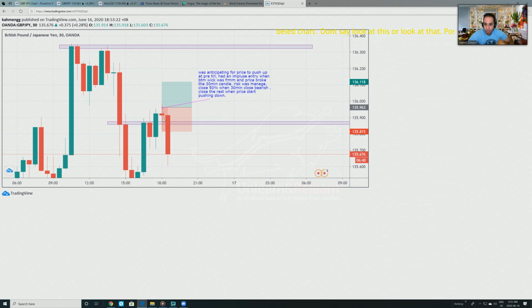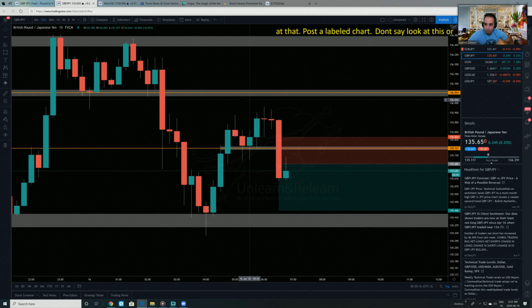I had a buy over here. It got stopped out at break even. Once price was rejecting this area, I saw this consolidation support as like, yeah, maybe it's rejecting that area right over there. So once this 15 minutes started closing bearish, I knew, yeah, it's going to be a dead trade. Like it's not going to work.